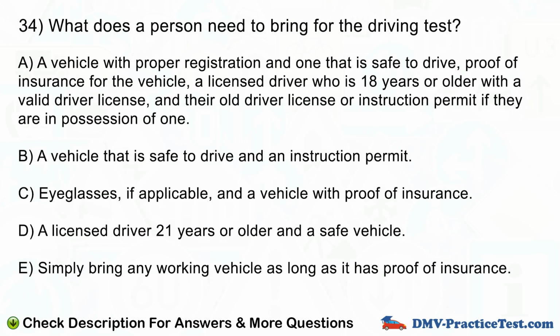Question number 34. What does a person need to bring for the driving test? A. A vehicle with proper registration and one that is safe to drive, proof of insurance for the vehicle, a licensed driver who is 18 years or older with a valid driver license, and their old driver license or instruction permit if they are in possession of one. B. A vehicle that is safe to drive and an instruction permit. C. Eyeglasses, if applicable, and a vehicle with proof of insurance. D. A licensed driver 21 years or older and a safe vehicle. E. Simply bring any working vehicle as long as it has proof of insurance.